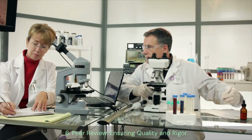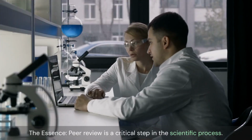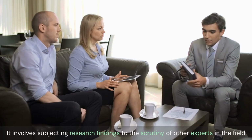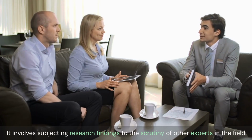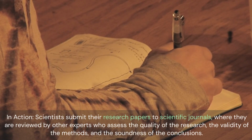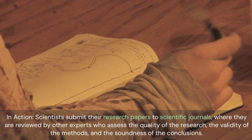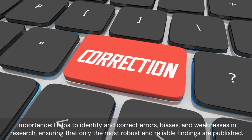6. Peer review, ensuring quality and rigor. The essence: peer review is a critical step in the scientific process. It involves subjecting research findings to the scrutiny of other experts in the field. In action, scientists submit their research papers to scientific journals, where they are reviewed by other experts who assess the quality of the research, the validity of the methods, and the soundness of the conclusions. Importance.